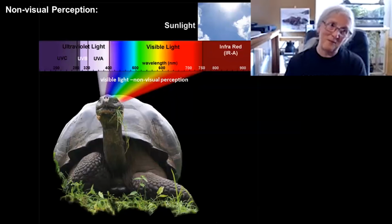But before we move away from visible light altogether, I think we should just talk a little bit about this non-visual perception, because this blows my mind. When I first read this, from a section of a textbook that you had written a snippet in, I couldn't believe it. So please go ahead with that.